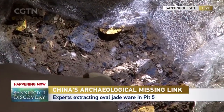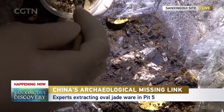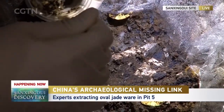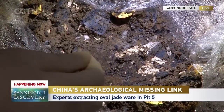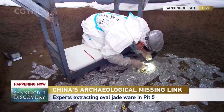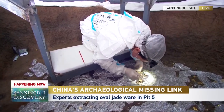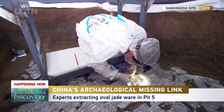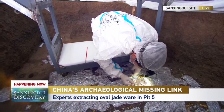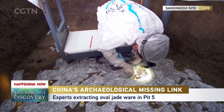After extracting this piece of jade from the pit, we have unveiled that layer beneath it. It should be a piece of the bone. And now we have to further our studies on that. And now we are collecting some soil samples from the pit. For this moment, we are not sure what is lying beneath. It looks like a thicker piece of ivory. I believe it's not ivory because it's already fragmented, so it's not an elephant tusk.